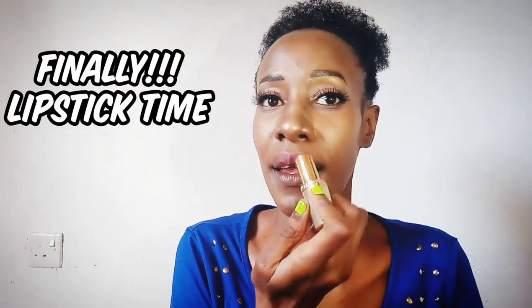So the final step she did is that she took a nice dark red lipstick, and this is the closest shade I found to her lipstick, and she did apply it all over her lips, and she ended up looking gorgeous, guys, gorgeous. I hope I look the same.